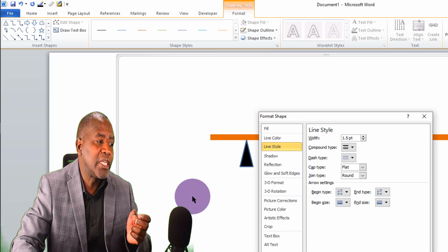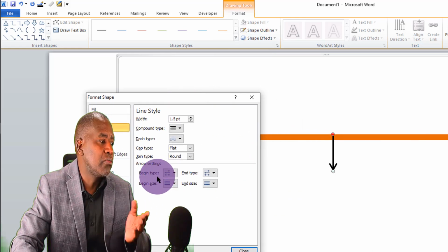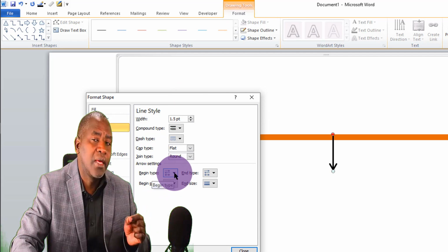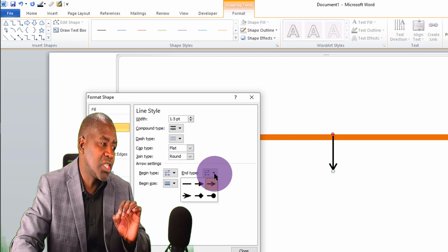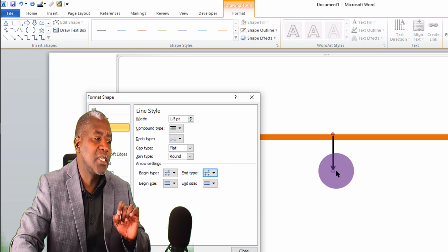When you click on it, you will be prompted to say how you want the beginning of your arrow to look, or the end. What type do you want? Do you want this plain type, or do you want this steel arrow? Click on it and you can see it has changed.